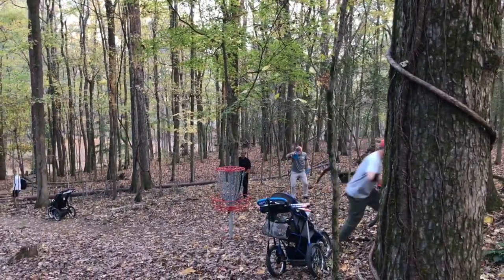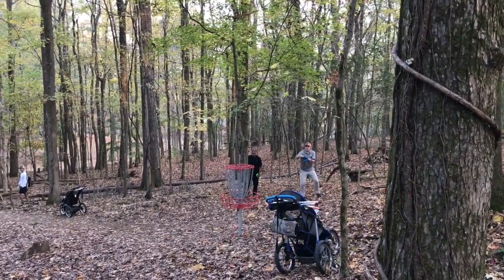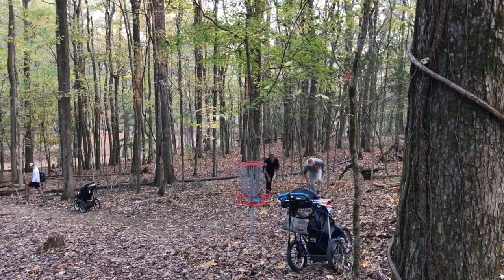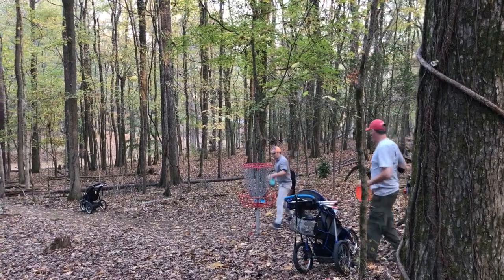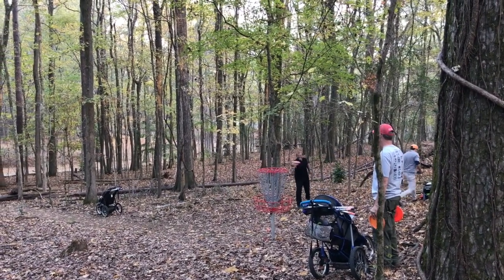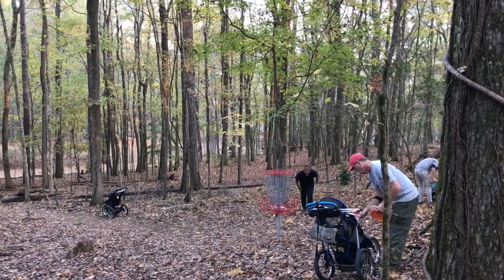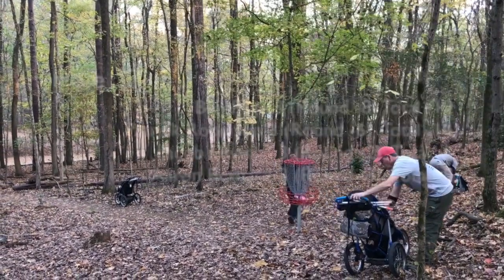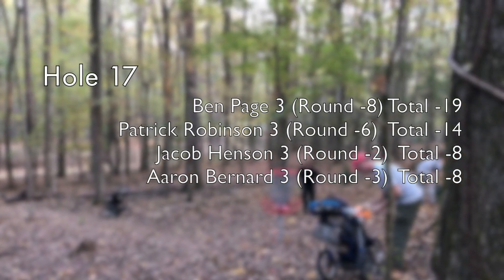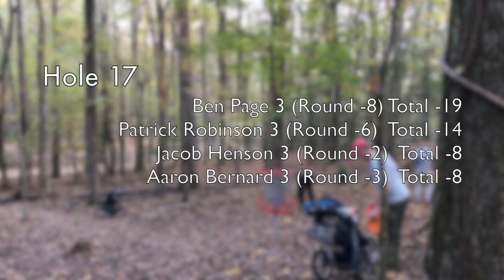Ben going to be looking for the cleanup on what so far has been a pretty flawless round. Another great par putt. Yep. Going to take 3, move on to hole 18 with the 5-stroke lead. So he's feeling very confident with himself at this point. And Aaron going to take 3 as well. So star par from these guys. So again, Ben taking the 5-stroke lead into 18.